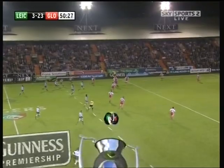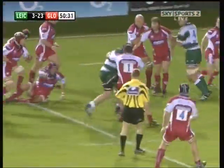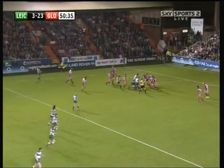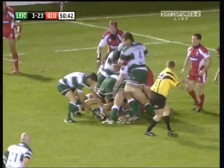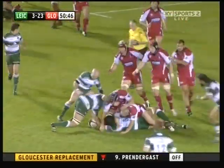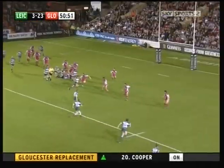Prendergast goes off. Gareth Cooper is on. Cooper hasn't had much rugby through the Wales World Cup campaign. And this is Leicester trying to come right back at Gloucester. Murphy, Burke, little short pass, hits the floor. Crucially, the Tigers still got the possession that they crave.